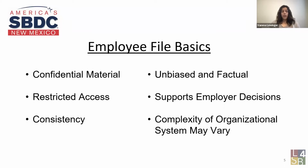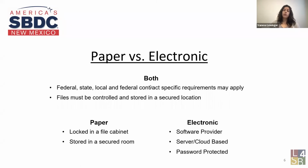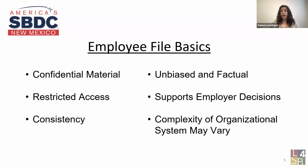The other folks that can have access to the file are the employees themselves. So really, if there's a document in the file, the employee should already know what it is. They either would have given you that information to put in the file, or it would have been reviewed with them prior to putting it in the file, like in the case of something like a disciplinary action or a performance review. You never want to allow employees to remove any information from those files. And if they do get access, you want to be monitoring them and make sure that you're still controlling the documents.